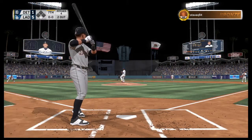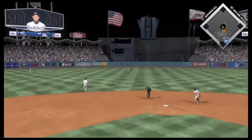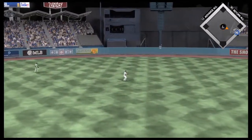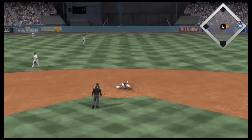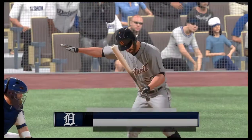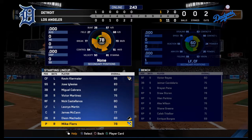Digging in to try it again, Dixon Machado. And a strikeout victim twice in this one. Line towards center field, and that's in for a base hit. Make it a 1 for 3 game so far. So worst case scenario, a 2-out base hit, and the pitcher will not lead off next inning.